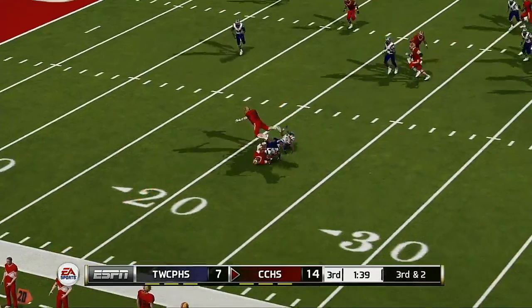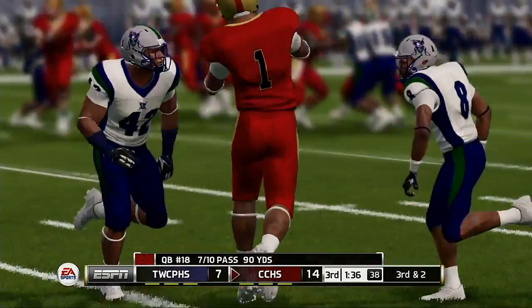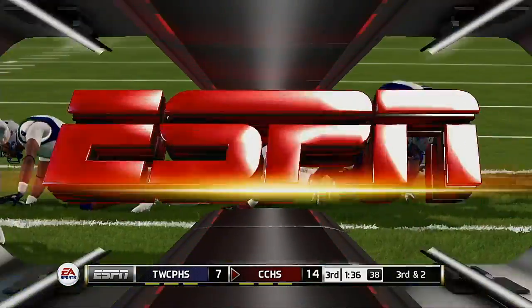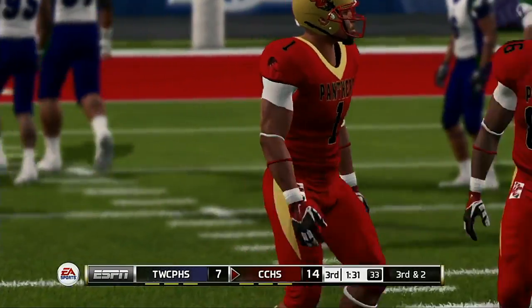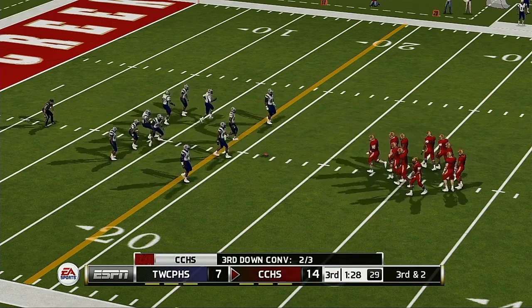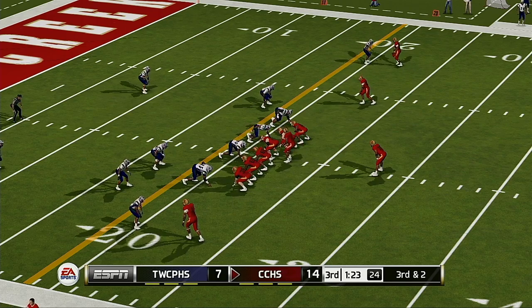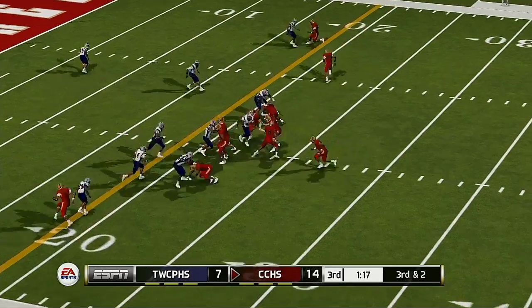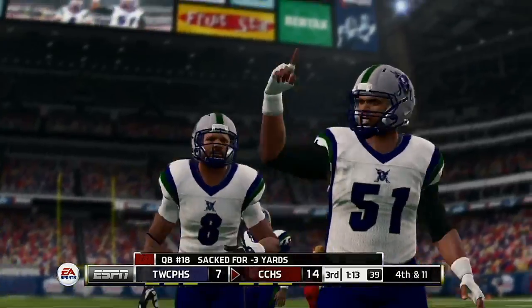Steps up in the pocket. And he's immediately tackled. What impresses me so much is the guy's vision. He read the coverage perfectly to find his man for good yardage. It's third down, and they're about 2 yards shy of the sticks. Bring him down at the 30.